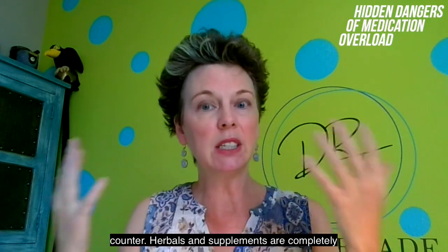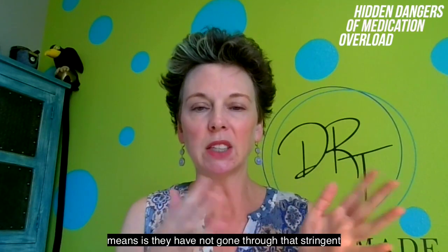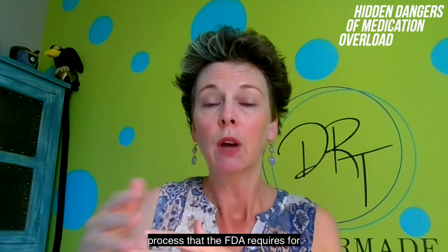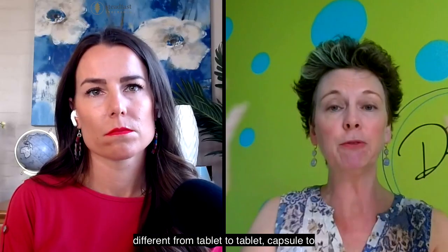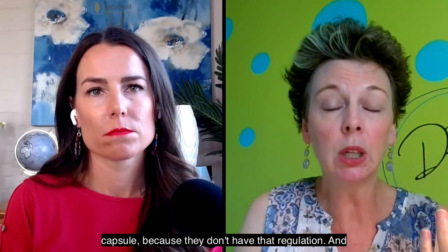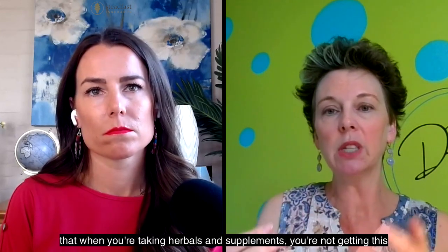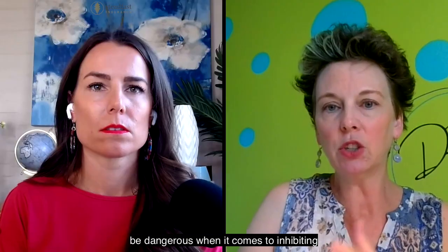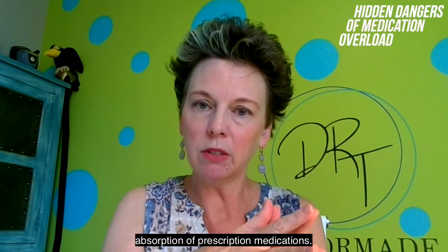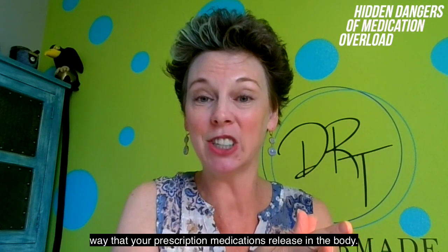Herbals and supplements are completely different because they are not FDA approved. And what that means is they have not gone through that stringent process that the FDA requires for prescription and over-the-counter medications. So herbals and supplements can be different from tablet to tablet, capsule to capsule, because they don't have that regulation. And so it's very important to realize that when you're taking herbals and supplements, you're not getting a consistent therapeutic level. And that can be dangerous when it comes to inhibiting absorption of prescription medications, or maybe it enhances the way that your prescription medications release in the body.